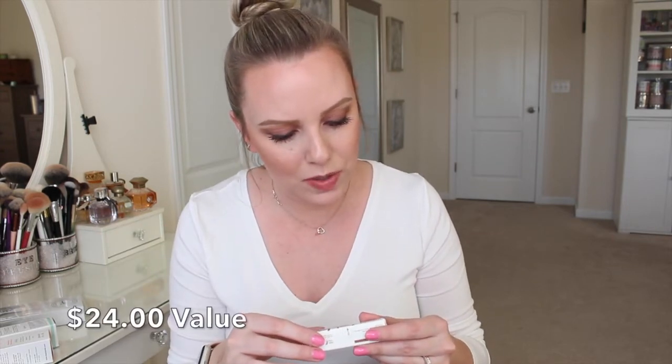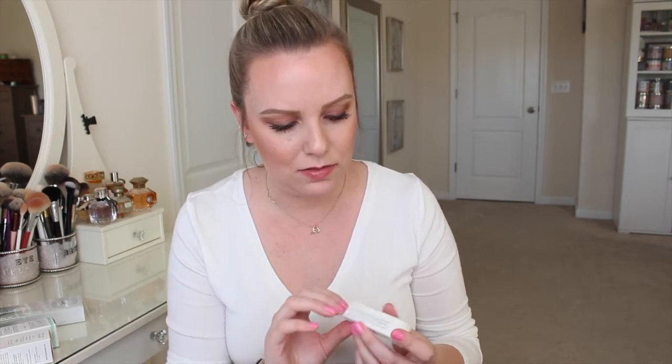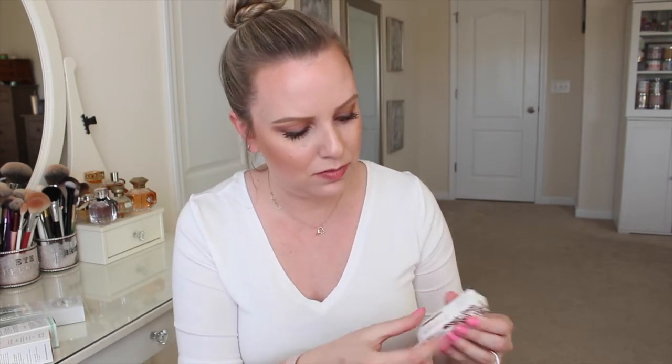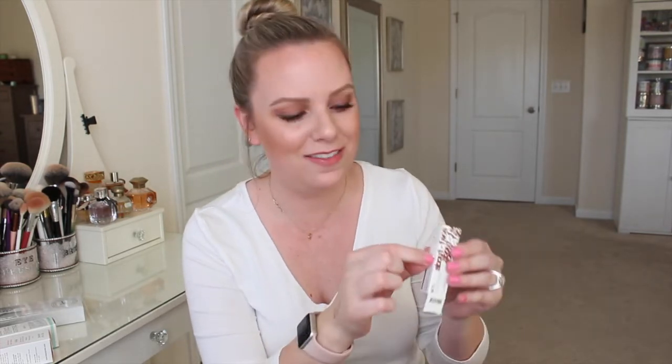Okay, two more things. So this one is by the brand, I was gonna say All About Face, but it's just About Face. And this is their matte fluid eye paint. The box is a weird box. Okay, it's not coming out the typical way, so maybe I have to open it like it's telling me to. What? This is the weirdest box ever, you guys.